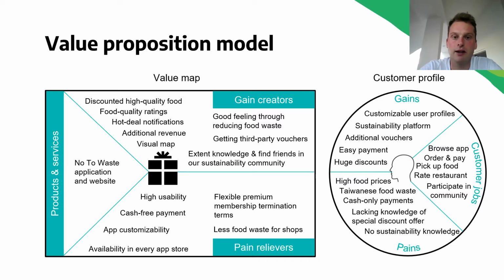And this value map perfectly fits the customer profiles that have many gains like customizable user profiles, sustainability platform, additional vouchers, easy payment, and huge discounts, as well as pains reduced, like high food prices, the Taiwanese food waste problem and cash-only payments, as well as the lack of knowledge on sustainability topics.